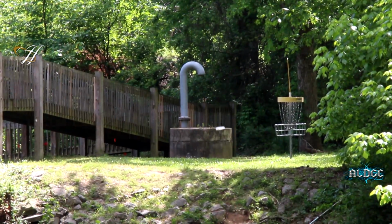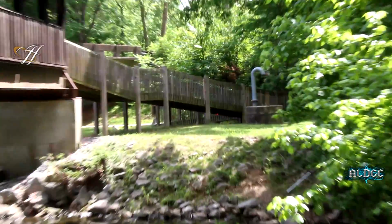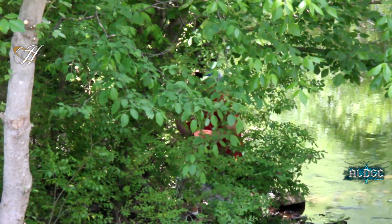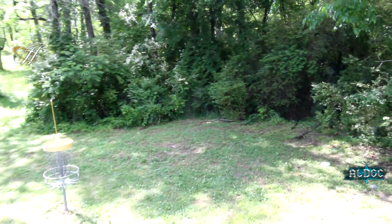Puts it right up there, bounces it off the cement. He's going to have a drop in for 3. As you can see, Cam got a little bit lucky there. He could have gone in that creek, but he stayed clean. Dutch is in jail, but he's going to have a look to get out of it. Pitches out. He's going to be putting for a 4.